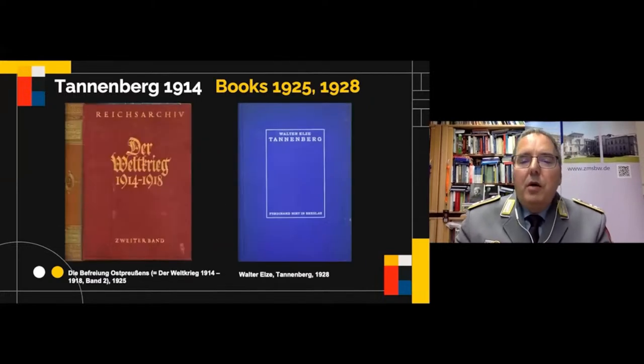So how or where can we normally read about this battle? In the beginning, after the First World War, the German army was rather small after the Treaty of Versailles, but a lot of officers found work at the so-called Reichsarchiv, the Imperial Archive, which was in Potsdam, and they wrote the history of the First World War. And in 1925, they already had the second volume of this history, and it's about the liberation of East Prussia.